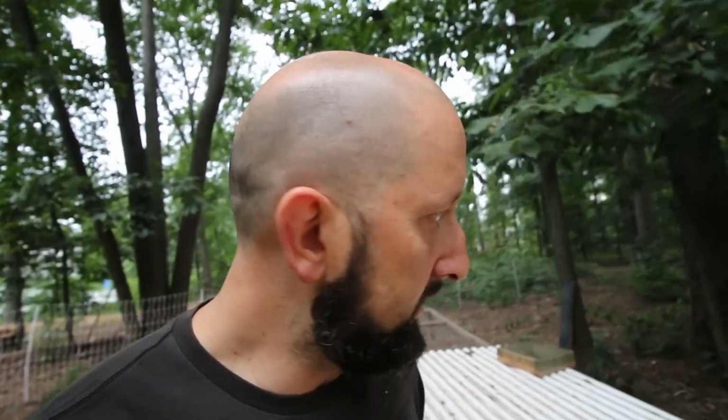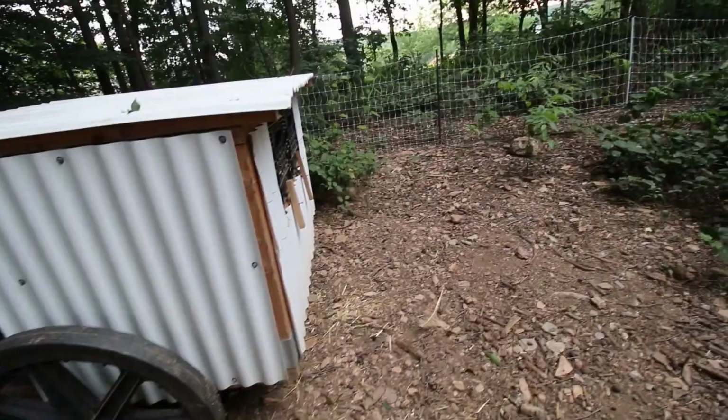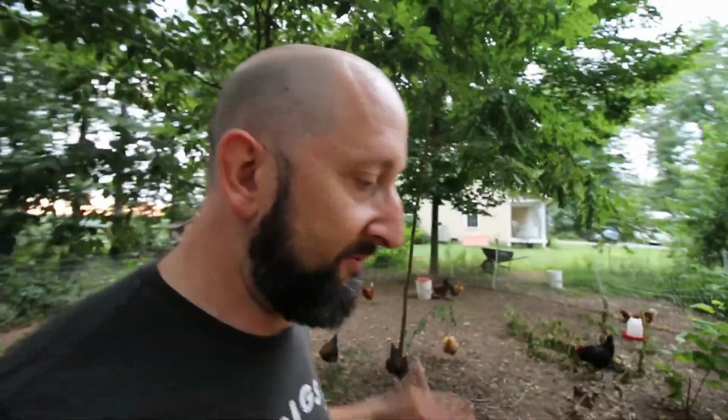Y'all see the babies we got? Here she is. There's the baby. There she is. Come on. We had a mama hen go broody, and so we got some fertilized eggs and put them under her, and we ended up with 4 chicks. We lost 2, so we have 2 chicks left.